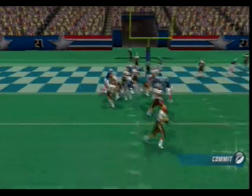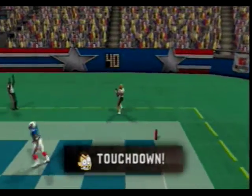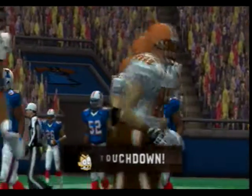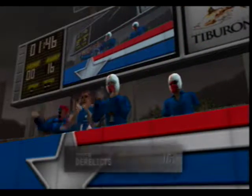Hand it off. Nice play fake. So a fly to the end zone. Touchdown, visiting team. Great catch for the touchdown. Yeah, he's a veteran receiver, and he knows how to get open in the end zone.